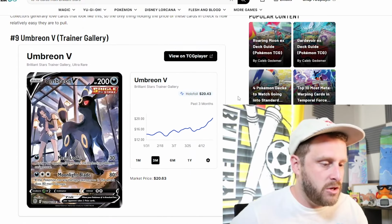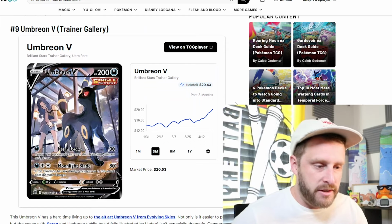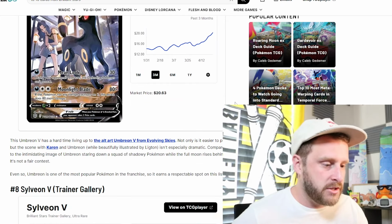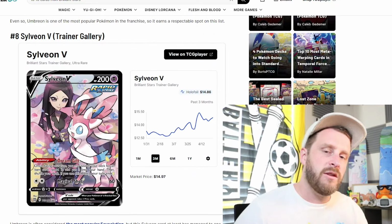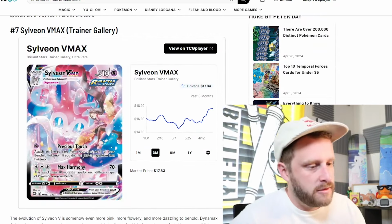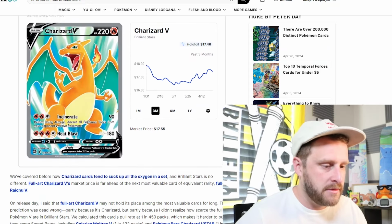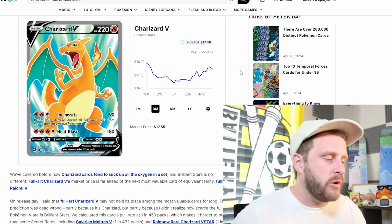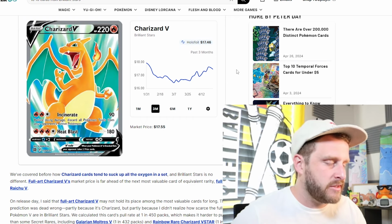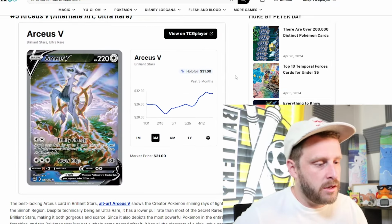Number 10, we got Mimikyu. I've talked about this card before, I don't need to go into it. I love this card. It's amazing. Have it in Japanese and English. It's fantastic. This Sylveon card too. So good. Sylveon VMAX, same thing. Gorgeous, amazing. I never pulled this card. I bought it, because at one point I was trying to complete my master set of Brilliant Stars. It's tough, man. It gets expensive. I never pulled this card.